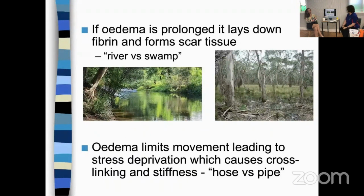The other analogy I use is that when edema limits movement, it leads to a loss of the stresses that normally apply to those structures. That then leads to the building of bonds and cross-linkages between things that aren't meant to be linked. So it's that swampiness concept, and I'm starting to talk about it as like a hose that's a bit flexible. Things should be flexible, not a rigid pipe.